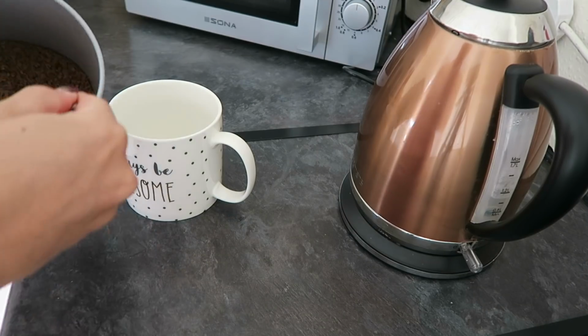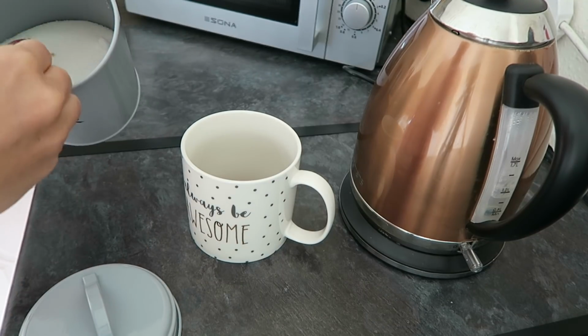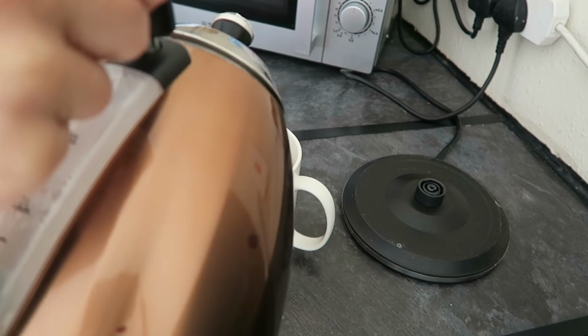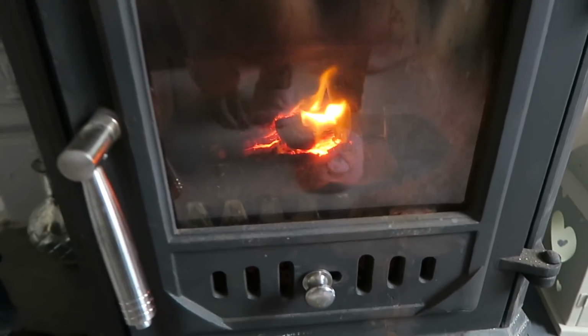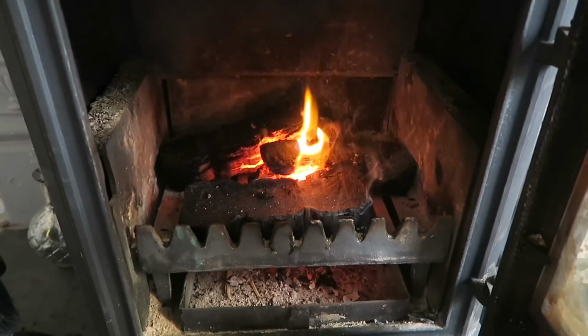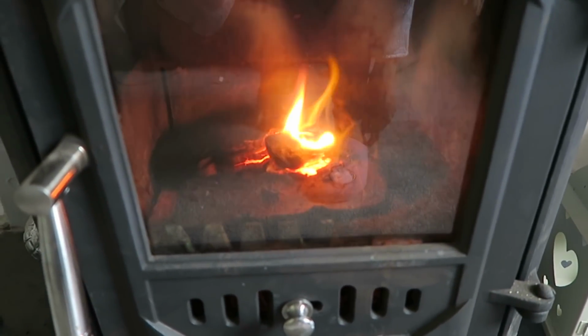Again, people ask me why I'm so random with the way I make coffee, because I put the coffee in first, then the 2 spoons of sugar, then my milk, because it doesn't burn the granules, and then I pour in the hot water, and that is your cup of coffee. And I like a big cup of coffee. So just check on the fire to make sure that it is going okay, and do I need to add anything to it or it hasn't gone out or anything. And yeah, it's going well, going very well.